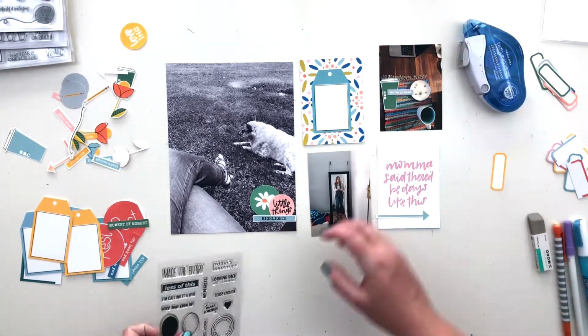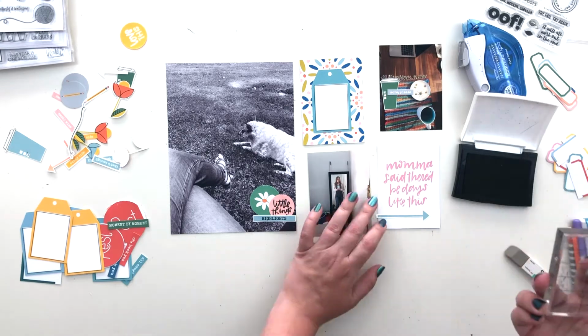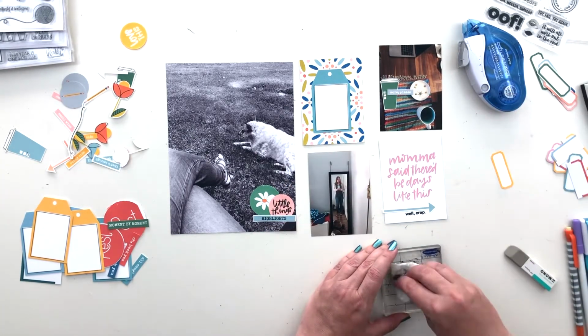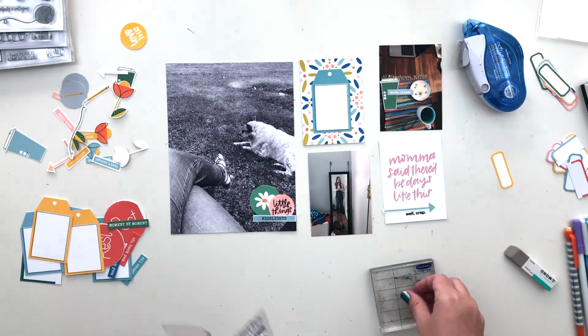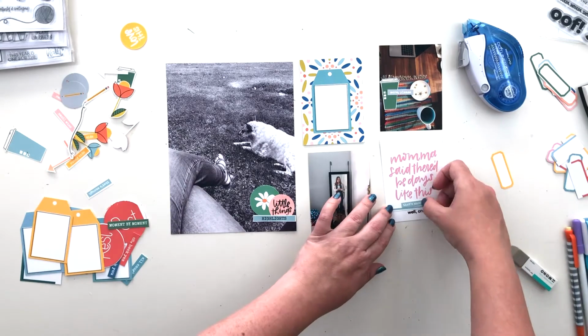That card is from Inside and Out. And I feel like it needs a little something else. So I was looking through some stamps to see if I could find one that would work. I end up going back to that chin-up stamp because it's just perfect. And I stamped "well crap" below the arrow.